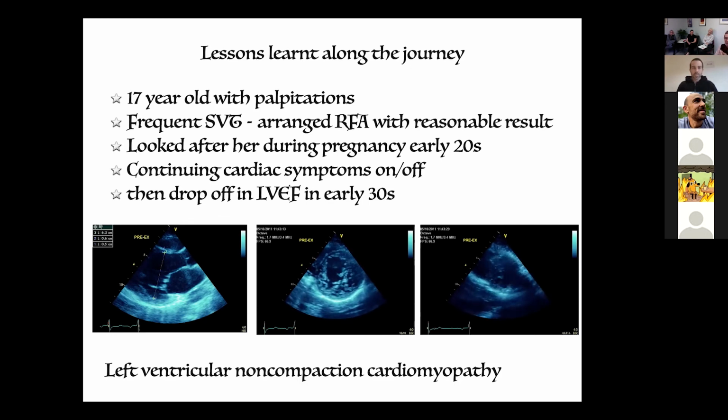This woman had not only an echo; I went on with a cardiac MRI after this. They have all these diagnostic criteria, as you're probably aware, because anyone with thickened walls gets called it. But you've got to look at two things: the channels between the fibers, and with the MRI, you can see the pattern of the fibers, which is totally distorted. She had non-compaction cardiomyopathy, and as a result, not only did we treat her for her impaired LVEF, but we put in a defibrillator as well, because these people have sudden death.